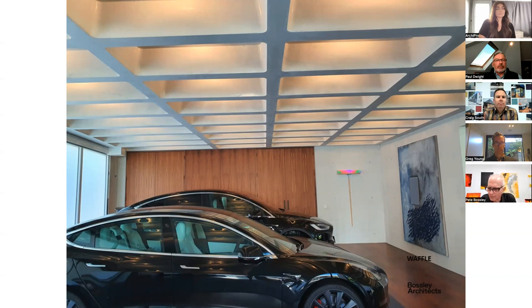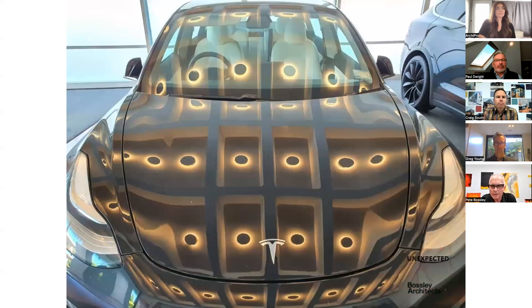And it also gave us some lovely unexpected surprises, as per the next slide, which looks at the, I don't know if a Tesla's ever looked as good as this, quite frankly. Beautiful.